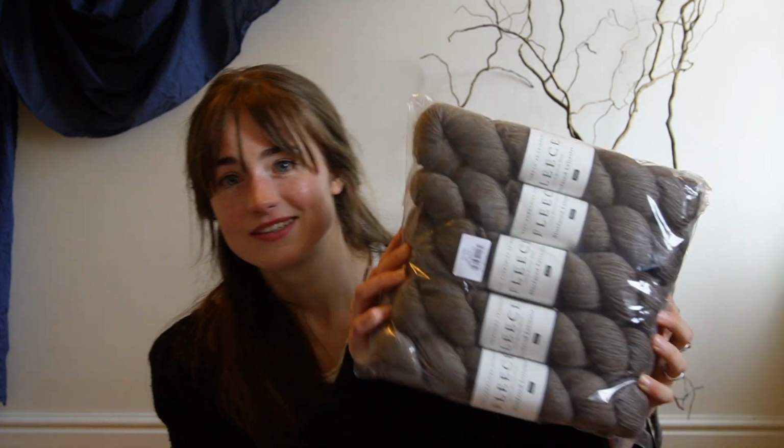So this was part of the package that came with the Drops Alaska, and it's a very large amount of wool. But I think it's going to make a lovely jumper. So also, to go alongside this, I do love this brown, but I would like to incorporate a slightly more rustic edge to it.